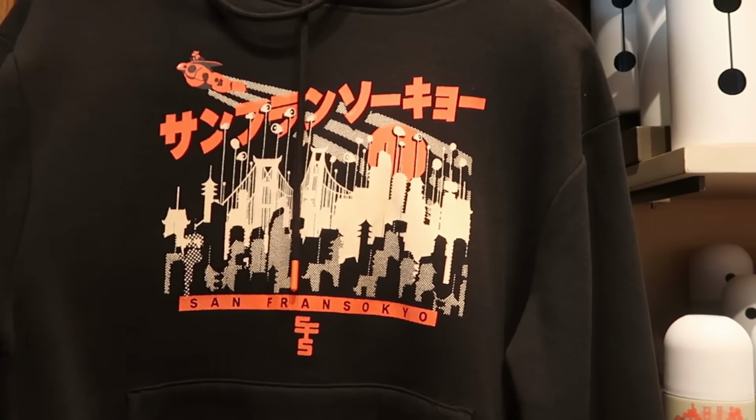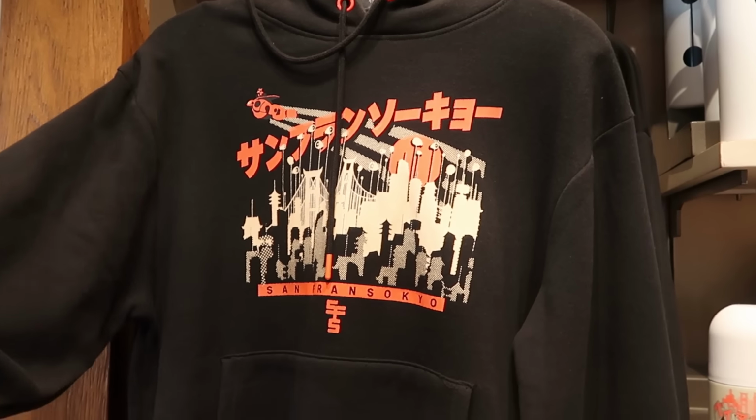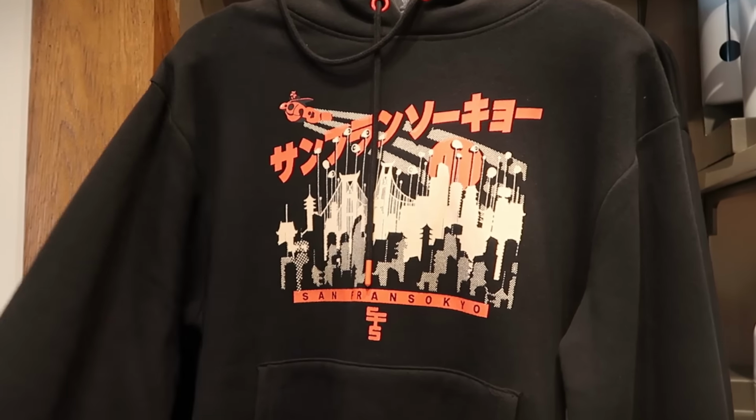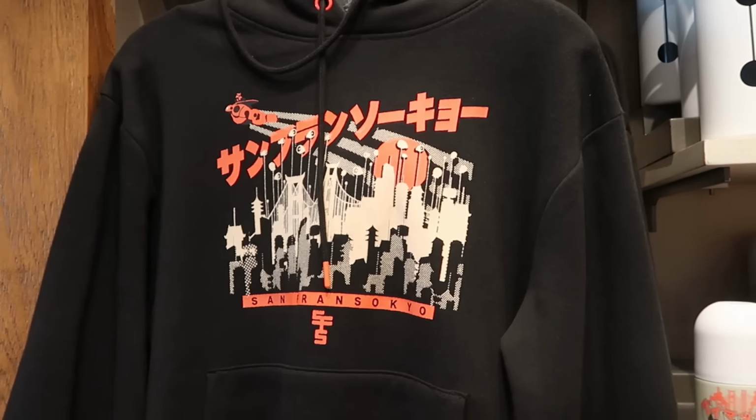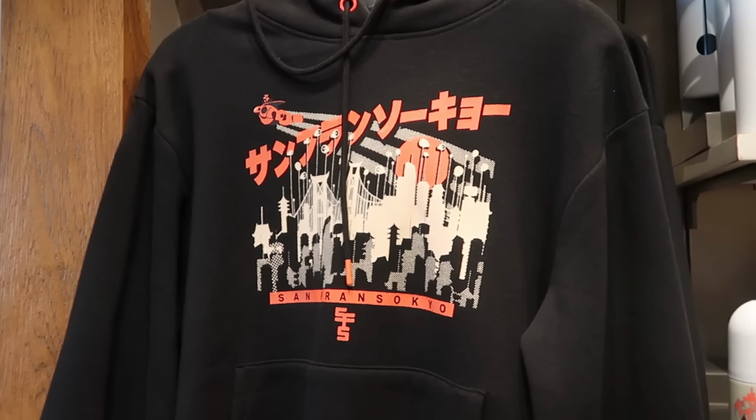If you've never been to the World of Disney store, as soon as they open, they literally roll out the red carpet. They have maracas and there's music playing, just really cool. That being said, let's check out some of the assorted merchandise. Here's a really cool adult size pullover hoodie, San Francisco, part of the really cool Baymax line. These are super duper heavy for $70 a piece.